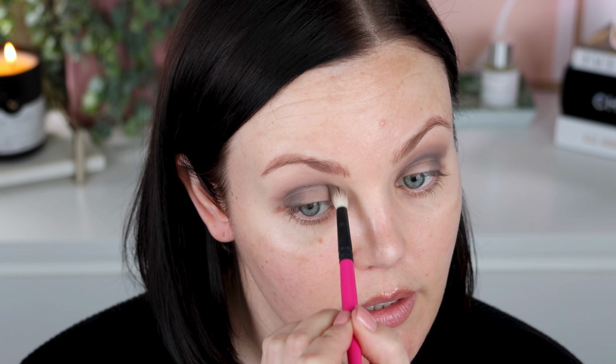Just to tidy that up a smidge, I'm going to go back into this shade with that R103 from What's Up. And I'll just use that to blend softly here. I am going to use my Pat McGrath Labs Intensify stick, because these shadows are like a suspended type glitter. They're not a chunky glitter in any way, but they do have a little bit of fairy dusting glitter speck to them. So I will use my Pat stick just as a bit of a glitter glue, if you will, just for my hooded eyes.